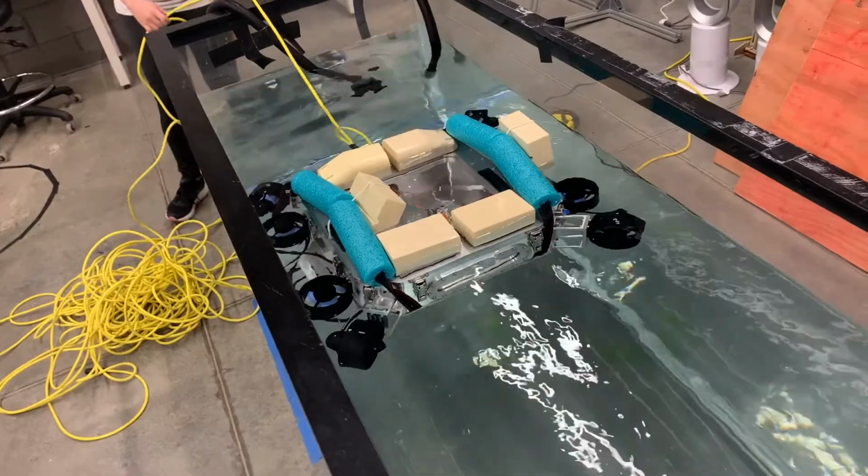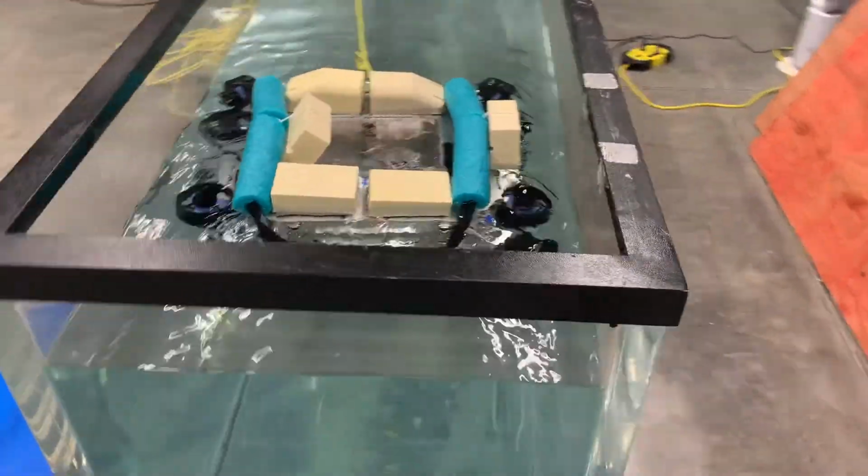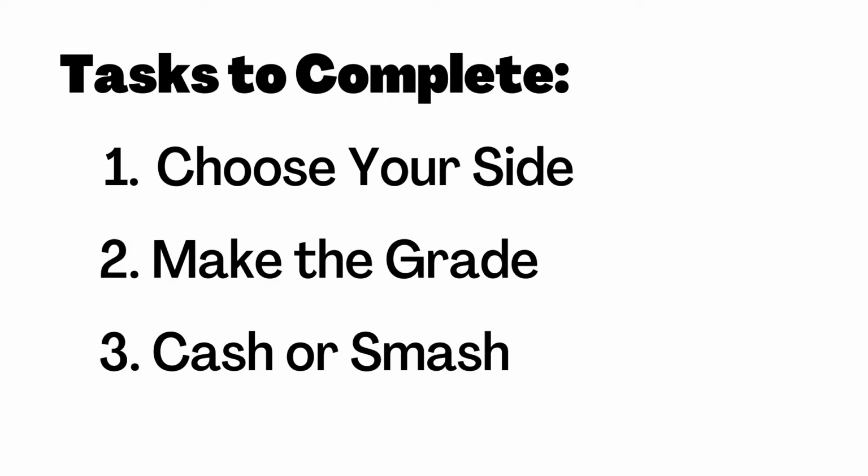Being a relatively new RoboSub team, a lot of our software team's time was dedicated to designing our perception, navigation, and control algorithms, and architecting a system which seamlessly integrates all of these complex components. We aim to accomplish 3 tasks at the 2022 competition: choose your side, make the grade, and cash or smash.